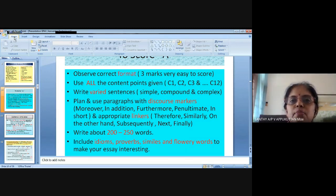You must use furthermore, moreover, in addition, similarly, penultimate, in a nutshell, or in conclusion, in short, to sum it up. These are the kind of words that you must use. And in your essay, when you're linking ideas, you must use therefore, similarly, on the other hand, subsequently, next, finally, and so on. And also, you must use idioms, proverbs, similes, flowery words to make your essay interesting.